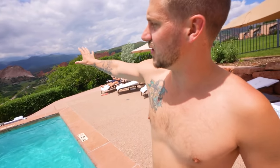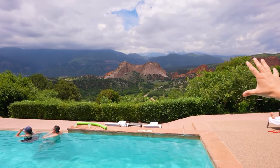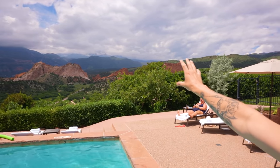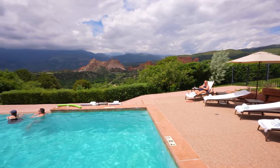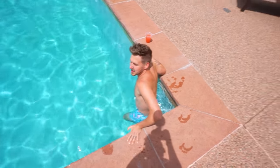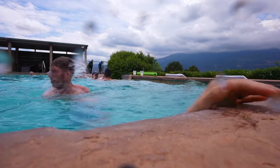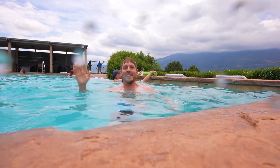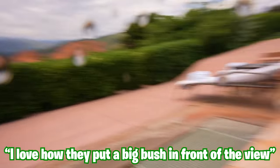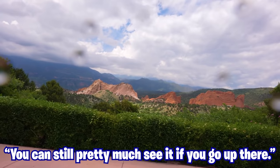Would you just take a look at these views? Not only we got the infinity pool right here, but we got this amazing mountain view backdrop. Garden of the Gods right there. You are kidding me. That's cold. Like a can of Yoo-Hoo. Oh, got the camera all wet. Hey, synchronized. Pool. This is the life right here. I love how they put a big bush in front of the view. Yeah. You can still pretty much see it if you throw up there.